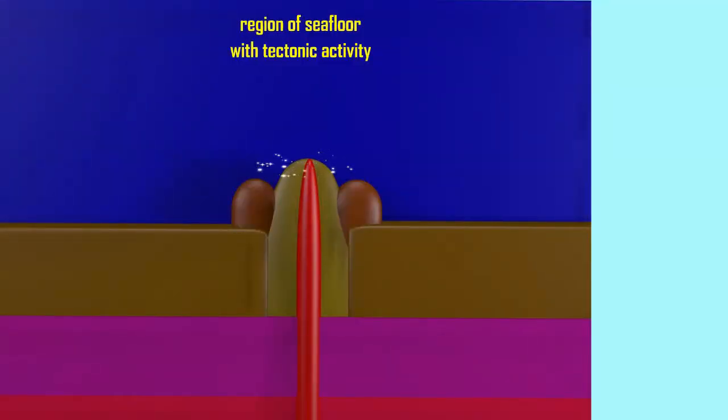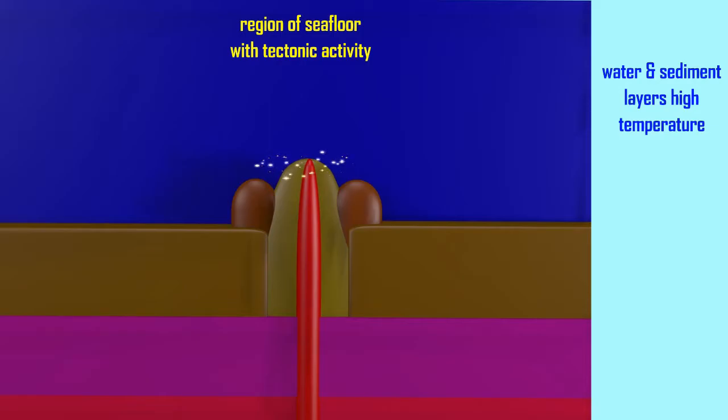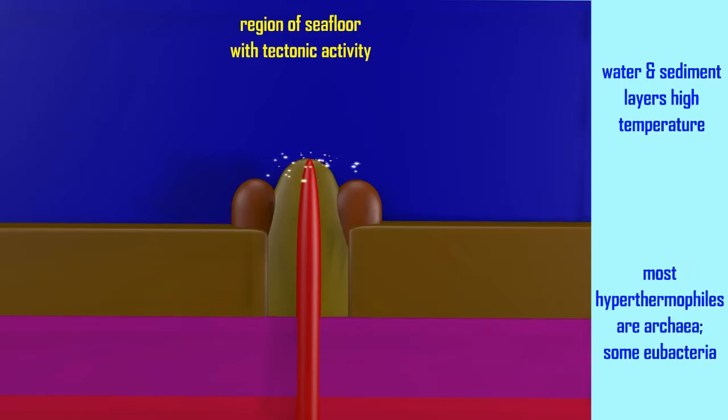Thermophiles and hyperthermophiles can be found in a variety of environments today, such as regions of the seafloor with tectonic activity. So in the water and the sediment layers around tectonic activity, say at a mid-oceanic ridge, there is high temperature where you can find hyperthermophiles, which are mostly archaea, but which do include some eubacteria.